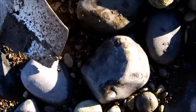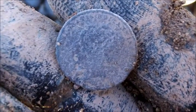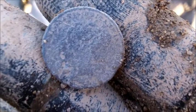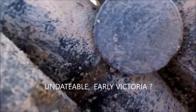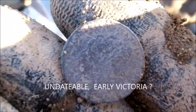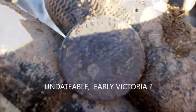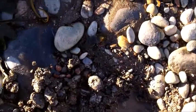Next coin to come out the ground. And I'm not going to get it right now, in the sun. There it is. That's a Victoria Bunhead sixpence. So I'll clean it up and see if we can get a date off here. But here we are, silver.